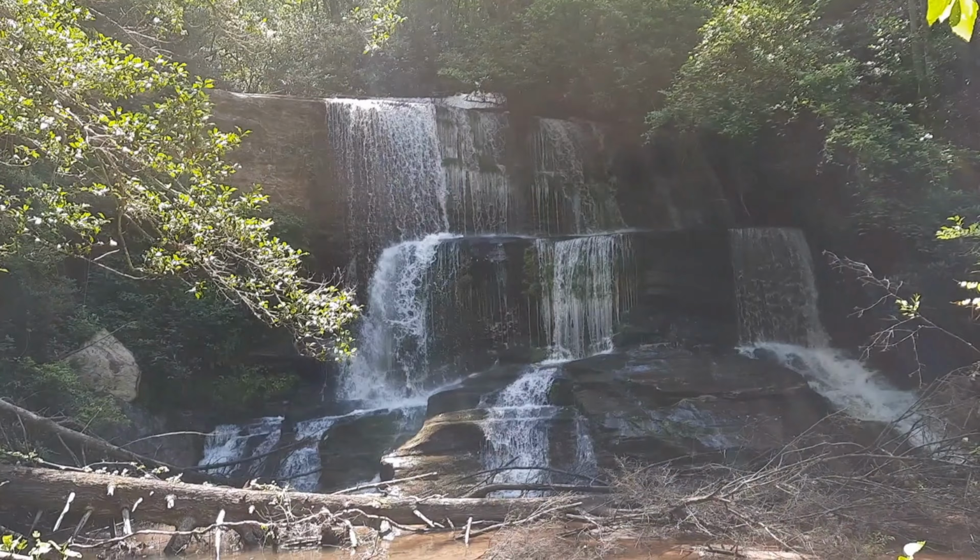But as you can hear, water going. And there's some kind of trail, so we're just going to go try it out. It's something like a 2.2-mile out and back trail.